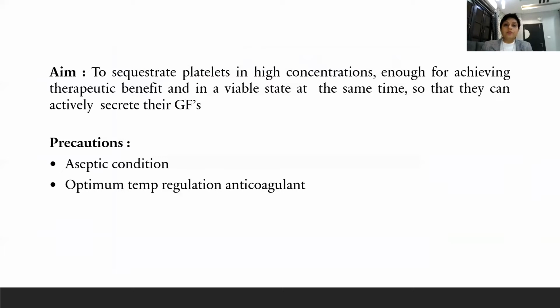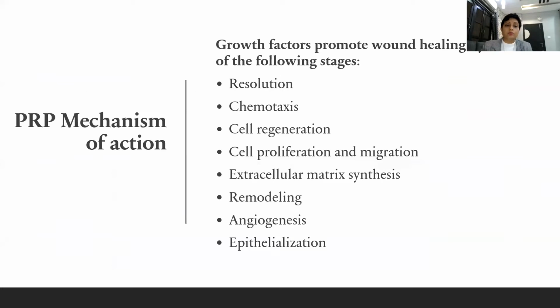The idea of centrifugation is to sequester platelets in high concentrations, enough for achieving therapeutic benefit and in a viable state at the same time, so that they can actively secrete their growth factors. The only precautions you have to take are aseptic conditions, optimum temperature regulation, and the anticoagulant, that is acid citrate dextrose. So what is the mechanism of action?